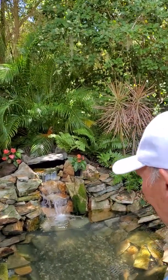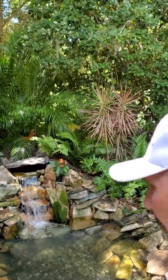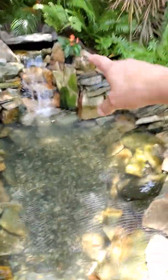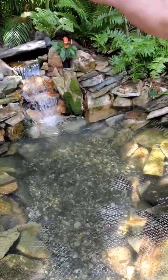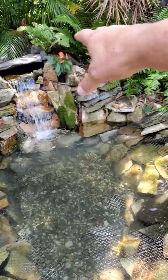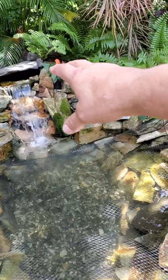Just finishing up the pond clean out and the rebuild on the waterfall. Got it all foamed up and everything. Took out all the extra rocks. They had so many rocks over in there. I couldn't figure out why. I mean, it was just beautiful underneath there. So I just had to rearrange some of the rock and foam some in.